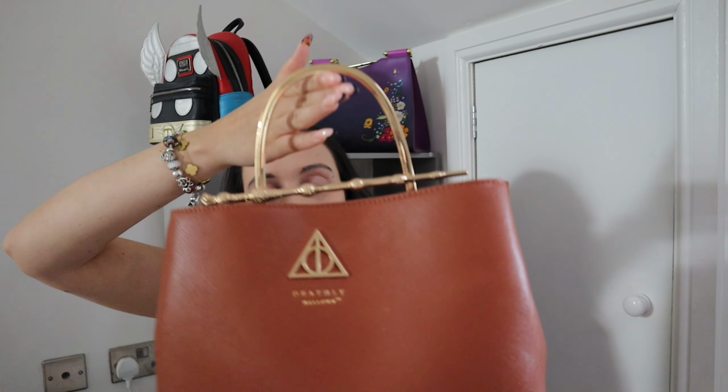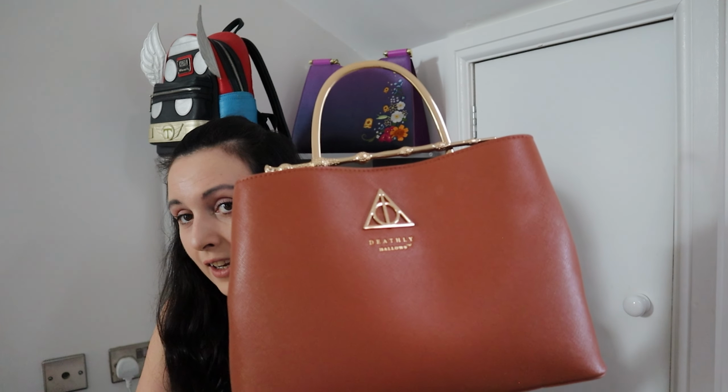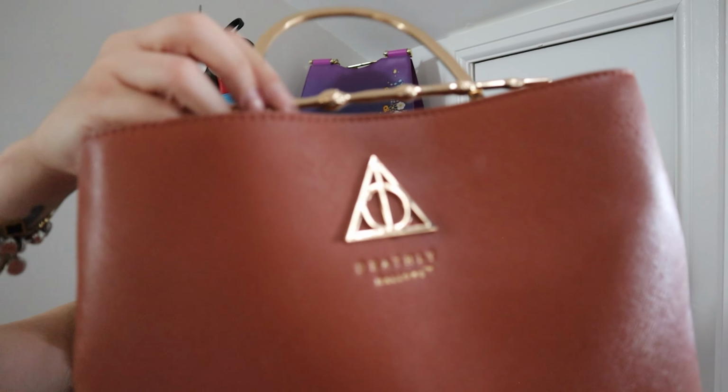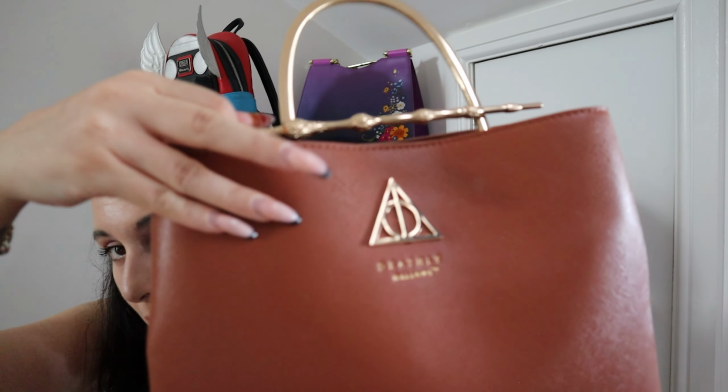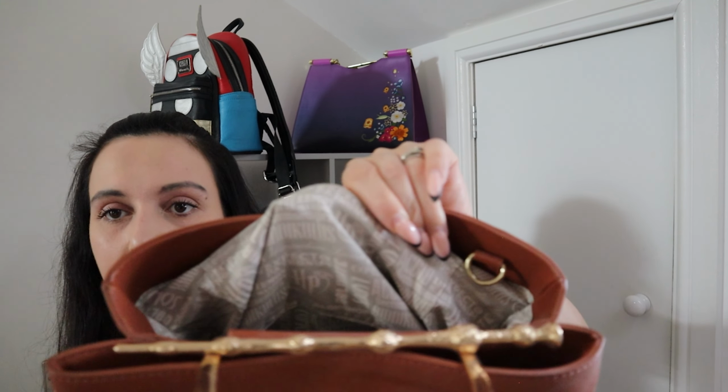So when it got released in the UK and I saw they did it in tan, I had to have it. And this is the Harry Potter Loungefly cross. And not just that, but it's a Deathly Hallows version with the Elder Wand on top as well. Now this one only comes with one handle, and it's centered on the middle parting, but again it does have a strap. On the inside you have some spells written a little bit like how they would write the Daily Prophet newspaper, and you've got a little pocket on this side as well.